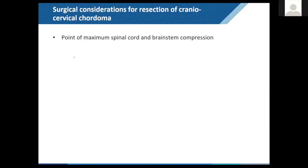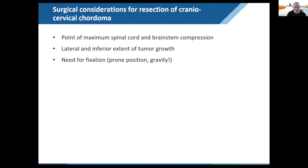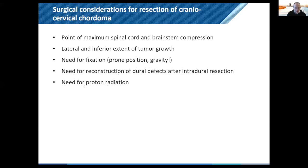Then how do we go about the surgery? With the surgery, we were thinking about the maximum spinal cord or brainstem compression, because this is giving her the symptoms. How lateral and how inferior is the tumor growing? Is there a need for fixation? And the fixation is, of course, done in prone position, and then gravity has a hold on your dural reconstruction. So this is always an issue. And as we heard before, if we do proton radiation afterwards, which is standard of care for chordomas, the fixation may interfere with that.